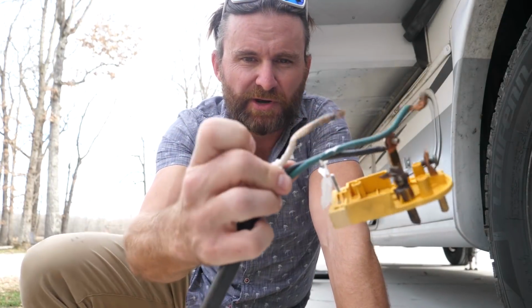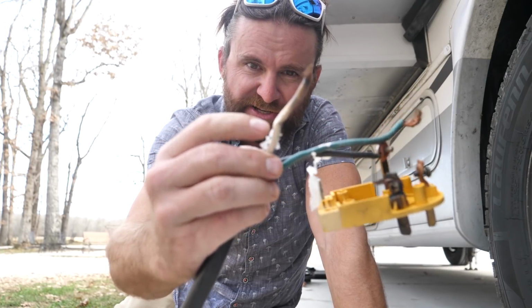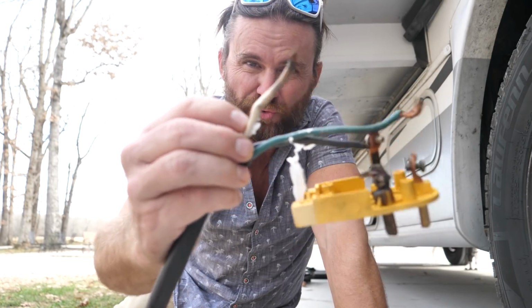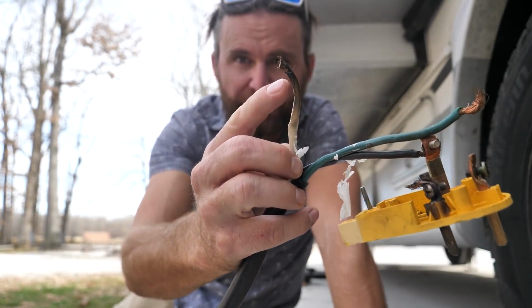So basically what I want to do is go down the wire until it's not melted anymore. It stops melting the wire about right here. So that's where my new tip of the wire is going to be. So I need to cut this a little bit shorter. You can see how it's all burned up here.